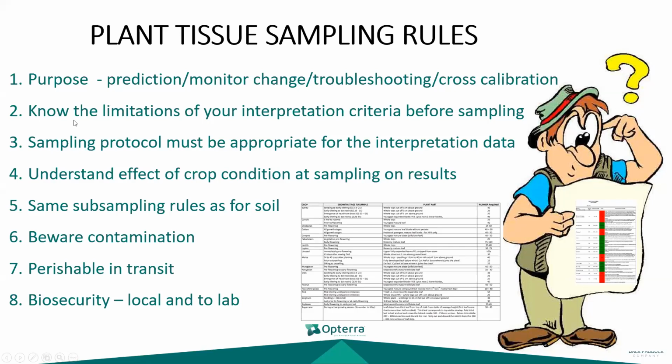So when you pick that, know the limitations and the interpretation criteria before sampling. So pick the right one for the right reason and know that you've got data. And I've just put an example down here of the types of information we provide online to guide people for particular crops: which stage, what plant part, and approximately how much of that plant part you'll need to get a representative sample to the lab.